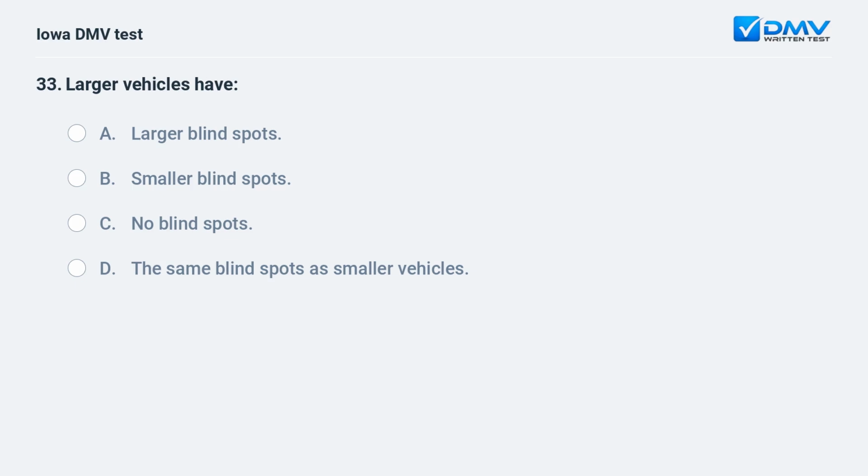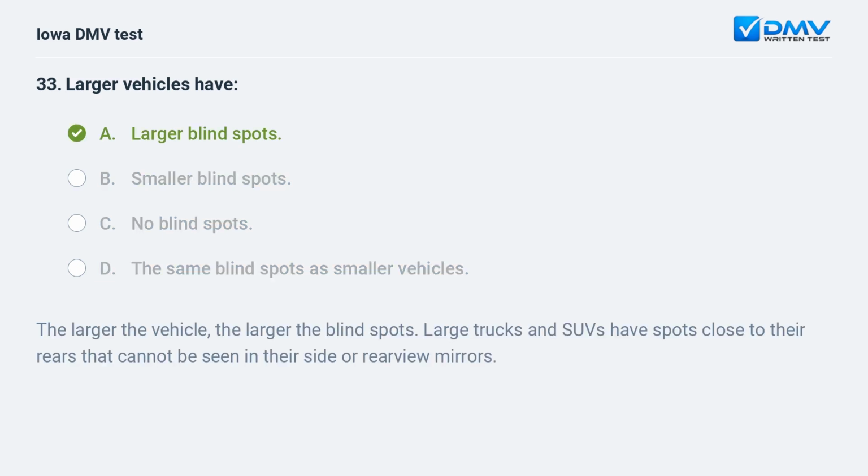Larger vehicles have A. Larger blind spots. B. Smaller blind spots. C. No blind spots. D. The same blind spots as smaller vehicles. A. Larger blind spots. The larger the vehicle, the larger the blind spots. Large trucks and SUVs have spots close to their rears that cannot be seen in their side or rear view mirrors.